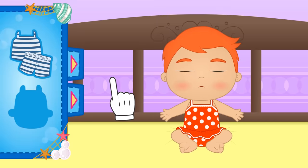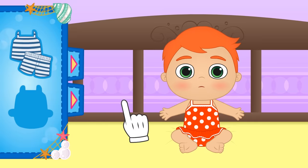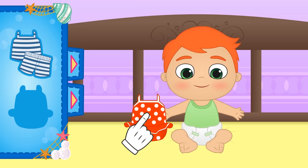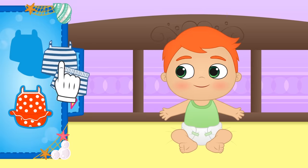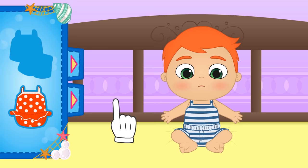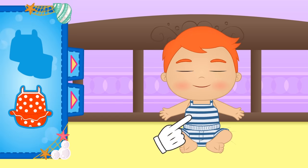What's wrong, Alex? You don't like it? Oops, of course. I know why. This is a girl's swimsuit. I hadn't realized. But don't worry. Let's try another one on. I'm sure the one with white and blue stripes will make you feel more comfortable. Okay, this one is a boy's swimsuit. Do you like it, or do you want to try more? All right, let me take it off then.